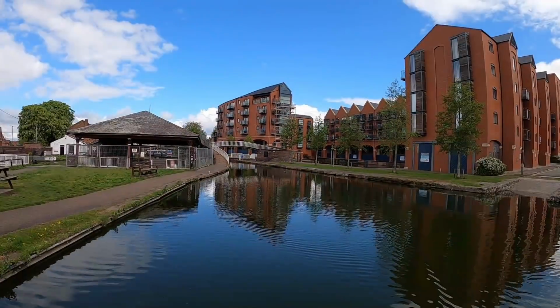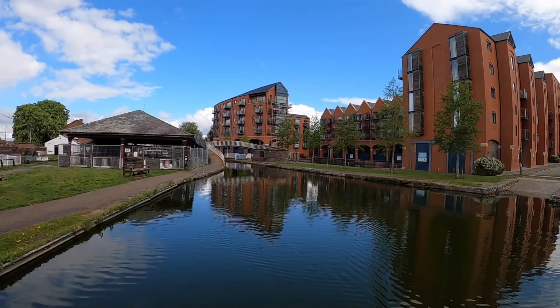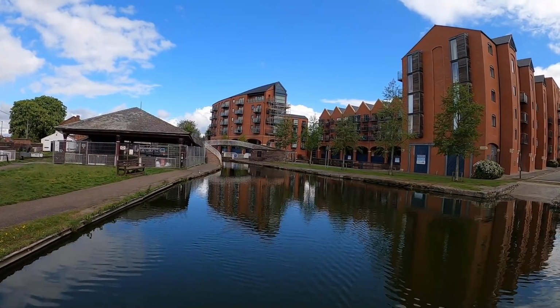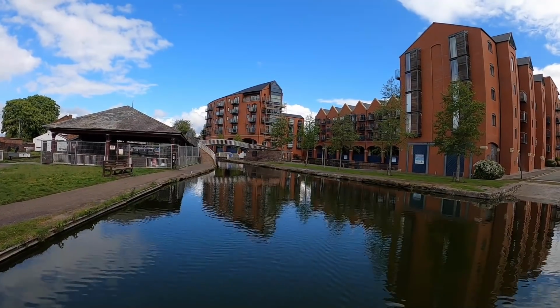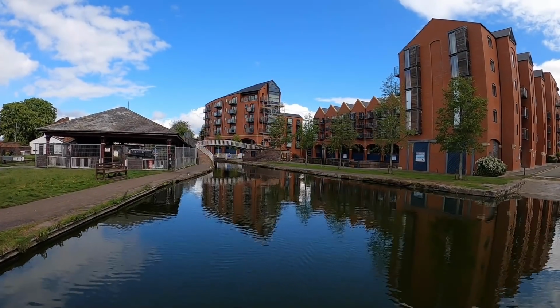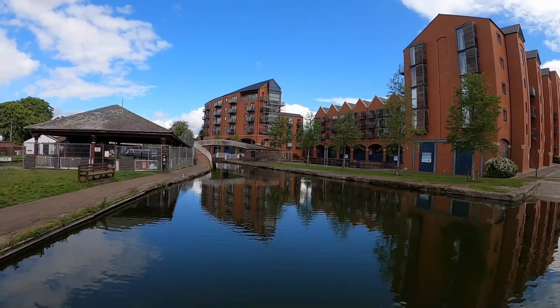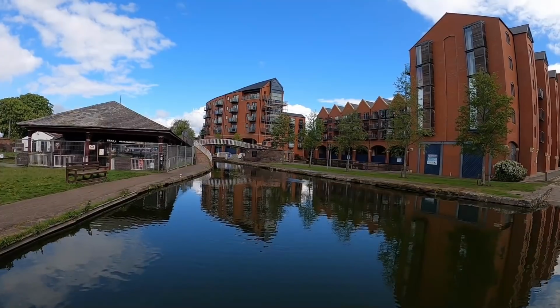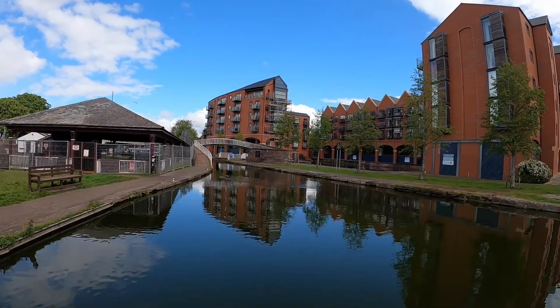Well, here we are then. We are now leaving the visitors' moorings here in the Chester Basin. And on the right hand side to our starboard you can see some of the student accommodation blocks. Just coming up on our port side is the water point, and beyond that Taylor's dry dock.